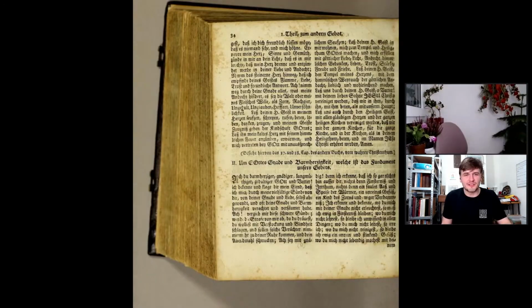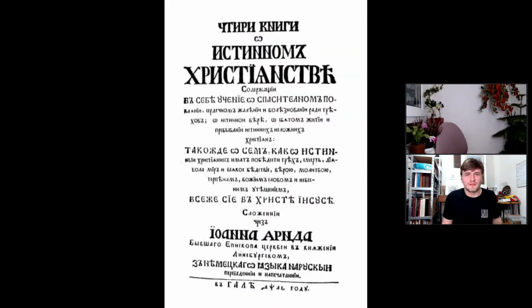Here is this book, another edition of the same book, and here is the frontispiece of the Russian edition, or Slavic edition, of this book.